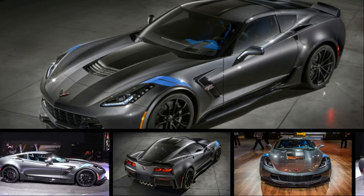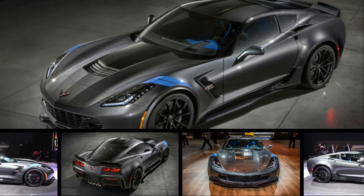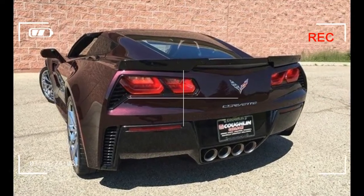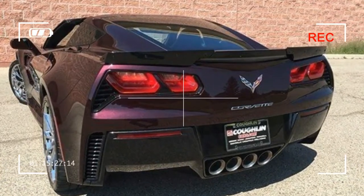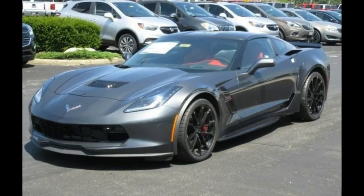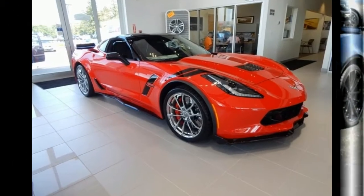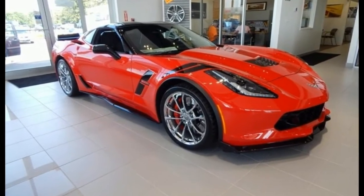Similar to its Stingray and Z06 siblings, the Grand Sport receives a multitude of minor updates for 2018. The backup camera boasts higher resolution, the head-up display can be adjusted over a wider range, and there are a few new interior and exterior color combinations.